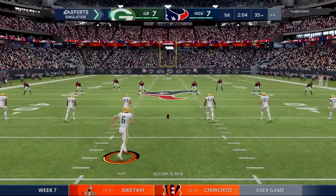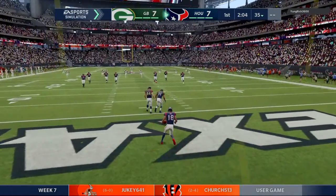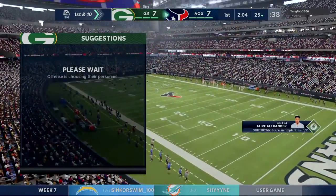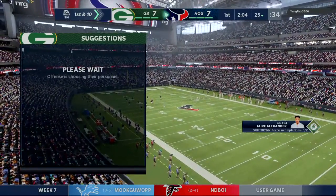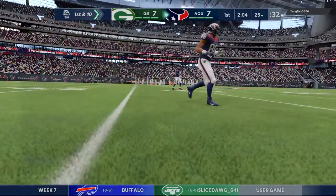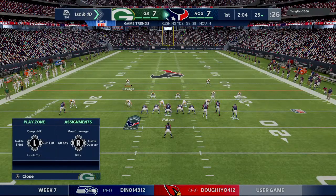So all even at 7 now as they kick it away. And a fair catch signaled for and taken successfully. The Texans take over 1st and 10 at their own 25-yard line. Houston's offense already at the line, set to get going. And they're hoping to redo their efforts in the last drive when they got into the end zone.